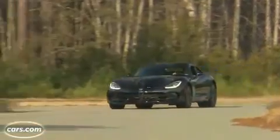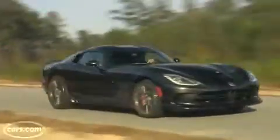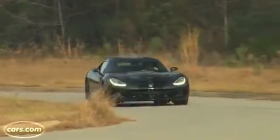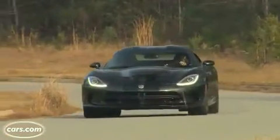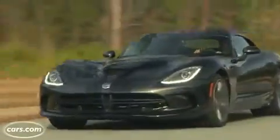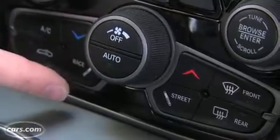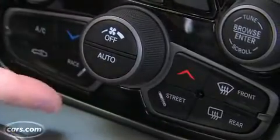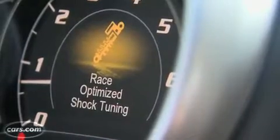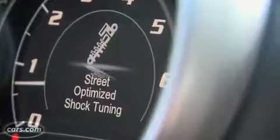There's some new technology included in the GTS, an adaptive suspension, which is really nice to have. Gives you a little bit better performance on the track, but still makes the car a little bit more livable on the street. One of the things I love about the way they applied it is the race and street settings are separate buttons here underneath the ventilation controls. So instead of toggling from one to the other with one button and wondering what you've hit, you just reach down, smack the button you want, and you know that's the mode you're in.